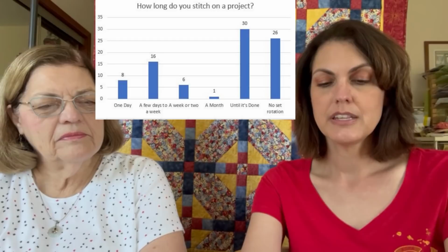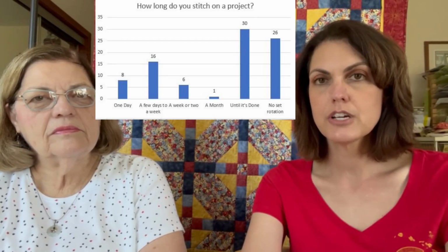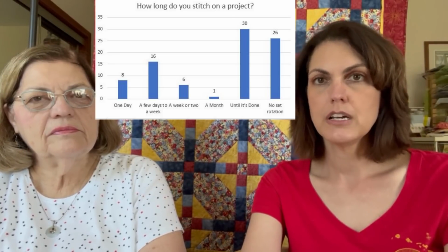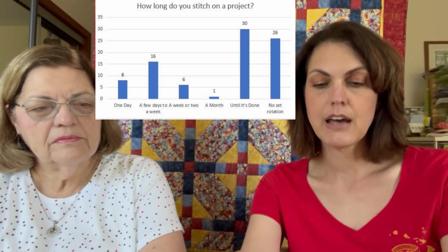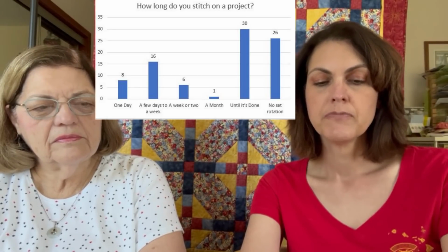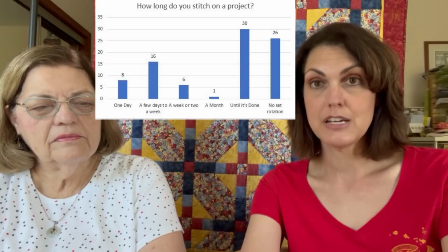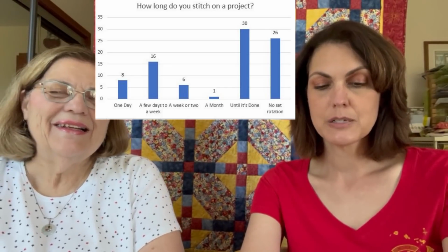Wow. And then these were the fun ones. 30 people said they stitch on something until it's done. So they might have 2 projects that they kind of go back and forth, like one in the morning, one in the evening, or one on the weekends, one during the week, but they stitch it until it's done. So that was our number 1 by far. And then the next group behind that was no set rotation. Yay. I do what I want when I want, and that was 26 people.